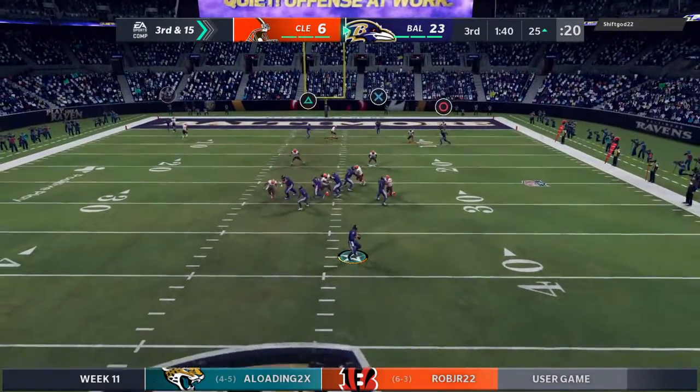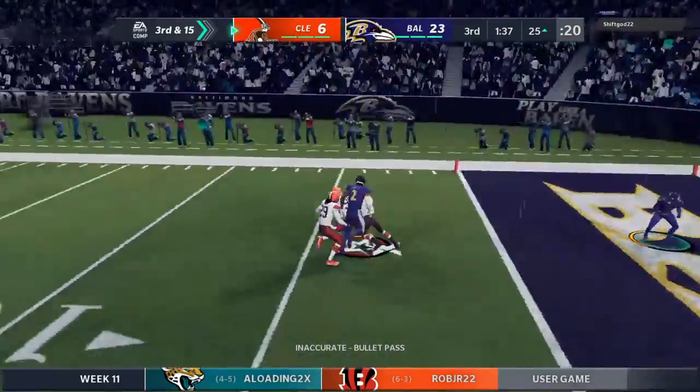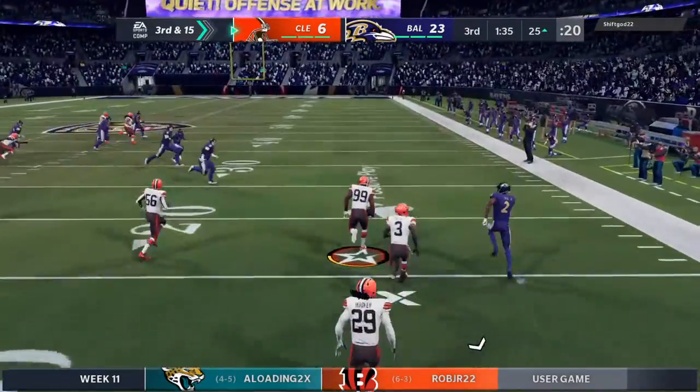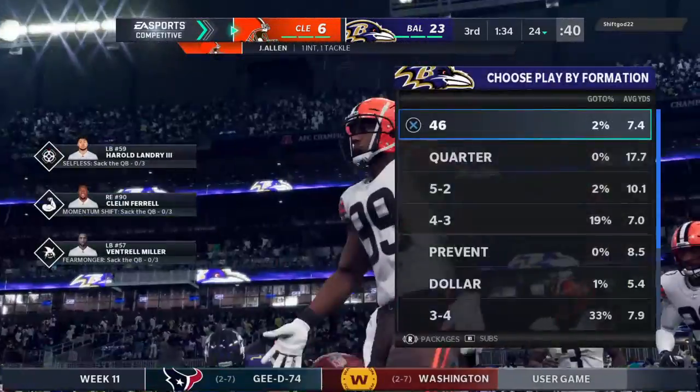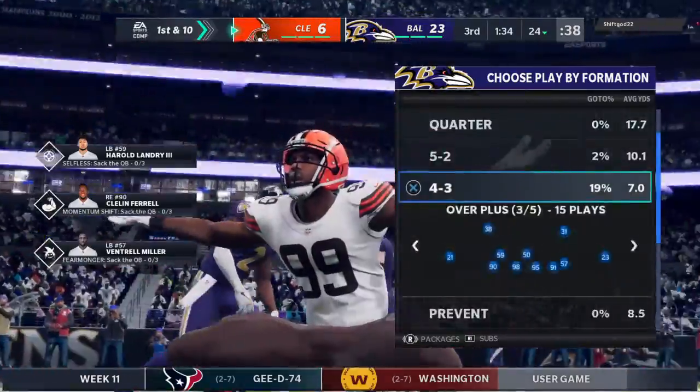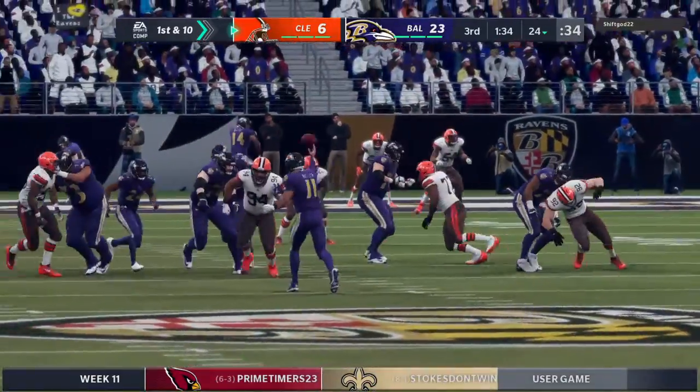Now a shotgun snap as they'll look to throw. Into double coverage, and it's intercepted. Picked off inside the 5. And he will bring it out past the 20-yard line. They've got a pretty comfortable lead right now, but maybe a little too careless with the football that time for the rookie.